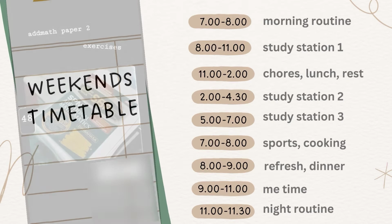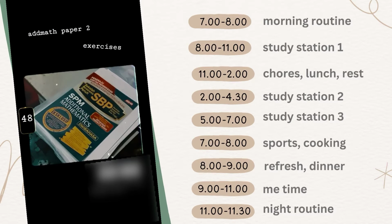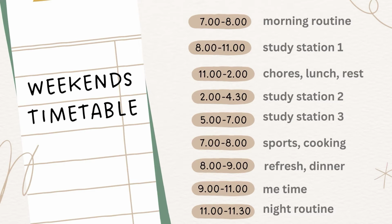2 to 4:30 is my study station 2. 5 to 7 is study station 3. If you can see over there, there's a 30 minute break between study station 2 and 3 because I just don't want to die, I need a break. 7 to 8 I'll do sports and cooking. Normally I'll work out for 30 minutes and then I'll cook for 30 minutes.